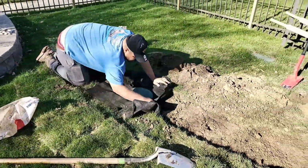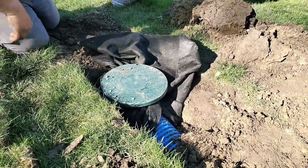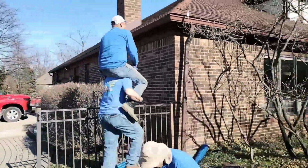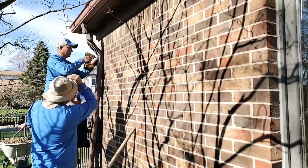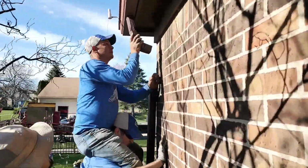We build them like a soak away. We put stone around them and they don't have a bottom. They are bottomless. There's just stone at the bottom. So it's going to let the water just soak away, and then you could vacuum it out or pick it out with your hands.